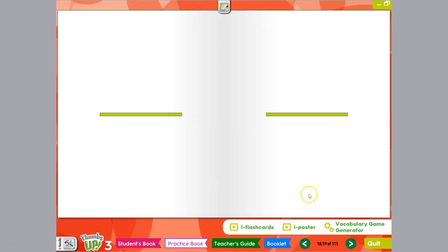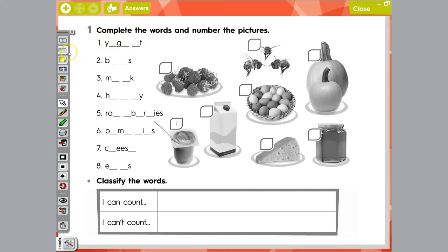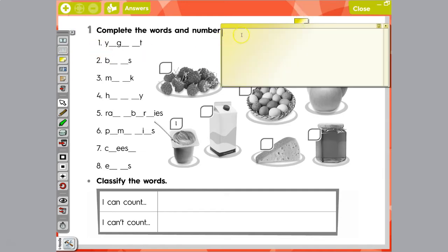Let's take a look at our practice book. Okay, we have some pictures and words here. Let's finish this. Number 1, yogurt. I'm writing on the paper. Number 1 is yogurt.